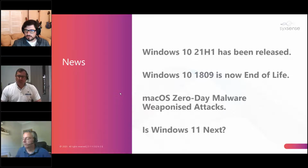And we have a macOS zero-day weaponized attack that we actually put on our news page. This particular vulnerability is 2021-30713, and it's known as the XCSSET. Not quite sure how to pronounce that malware, but this functions as a Trojan spyware. So what it actually does is it grabs your screen every minute, for example.